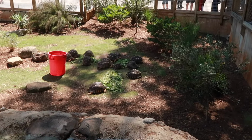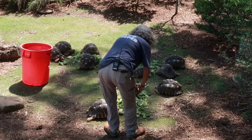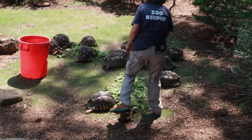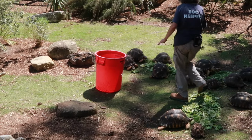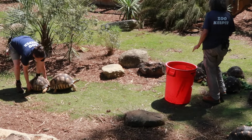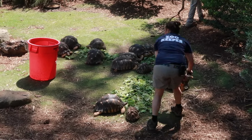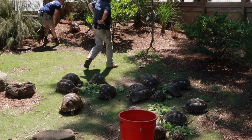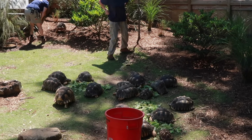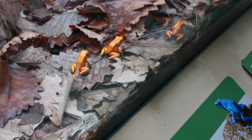There's a bunch of turtles down there. Turtles? A bunch. Oh, wow. Look at all the turtles. They're so cute. The zookeepers are rounding up all the turtles and putting them by the food. You picked them up and I'll put them in like a pile. Yeah. See, have lunch.